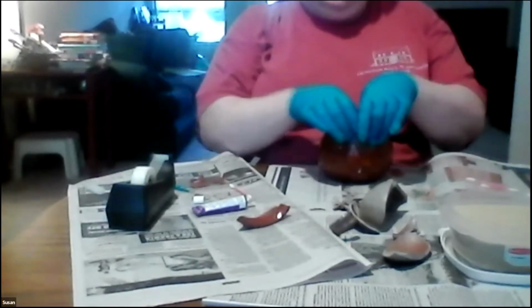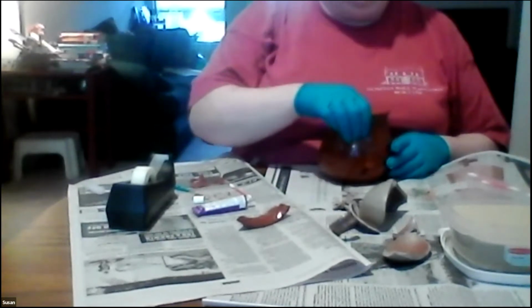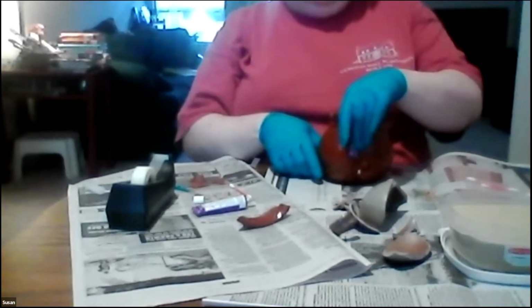So you very, very carefully are shaving away. Very careful, because these artifacts, especially the glass I'm using, are actually quite fragile. And I need to be very careful I don't keep re-breaking it, which I have done.